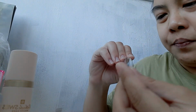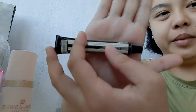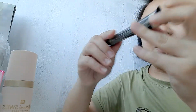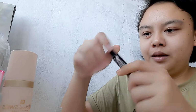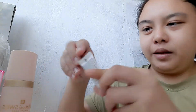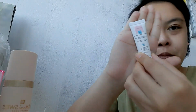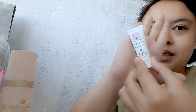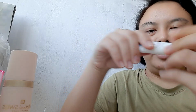And the second one is the Blue Tremolo Facial Hydrating Masque from Aesop. Okay, I haven't opened it yet, but it smells nice. And the third one is the All Day Hydrator by Sephora. Actually, this one is just a sample I got when I ordered online from Sephora. I haven't tried this yet, but it looks kind of good too.